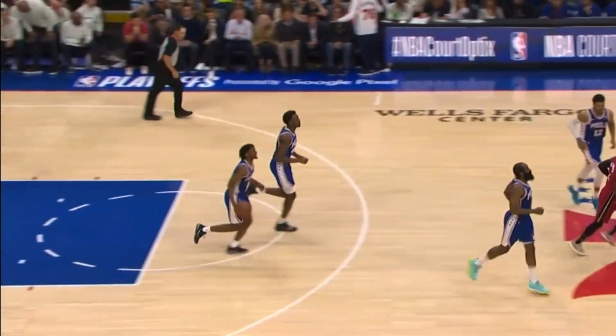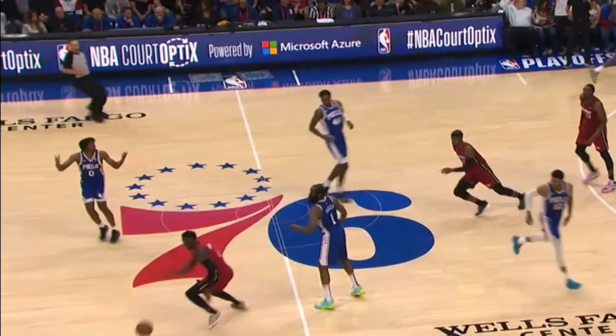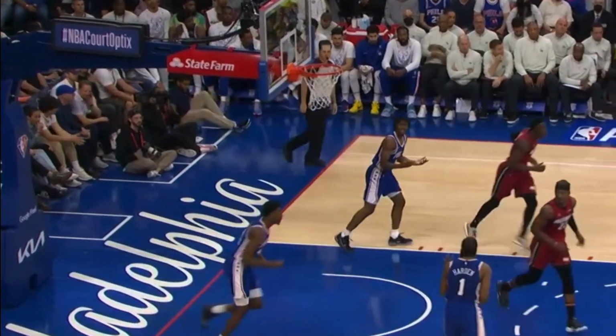My favorite example of the Miami Heat defense was Victor Oladipo just baiting Maxey into making this pass, and instead of getting back on defense, they decided to stare at each other with their arms in the air. Maxey, I think that one's on you. But hey, congrats to the Heat, and you might play this team next round, so you should probably watch this video.